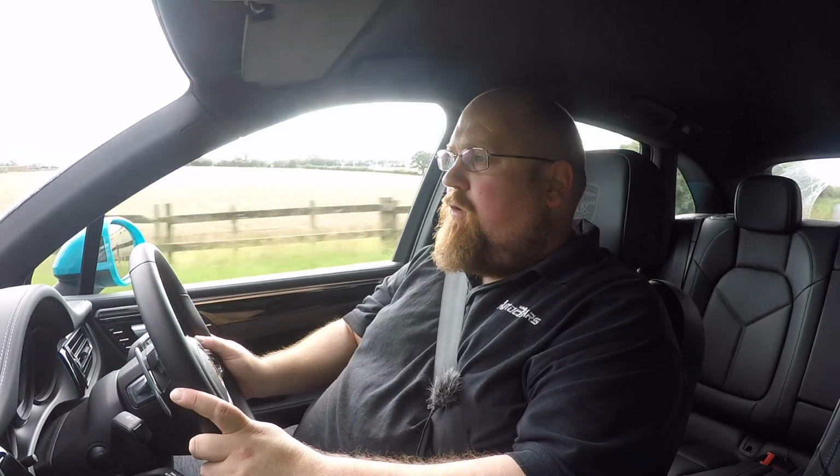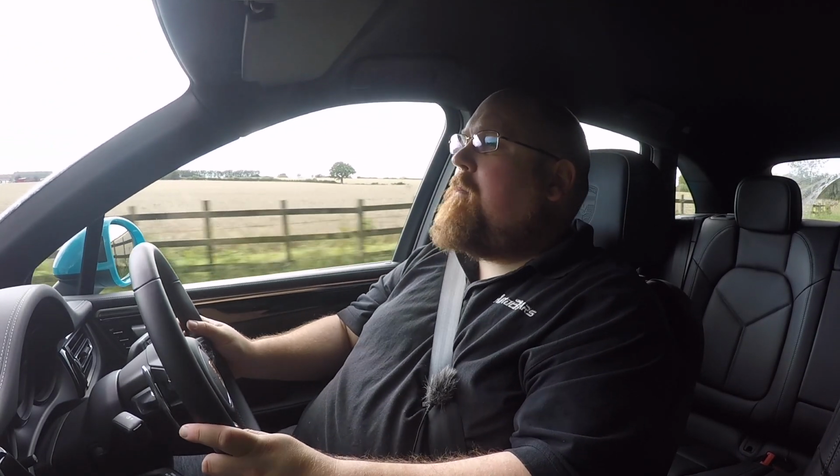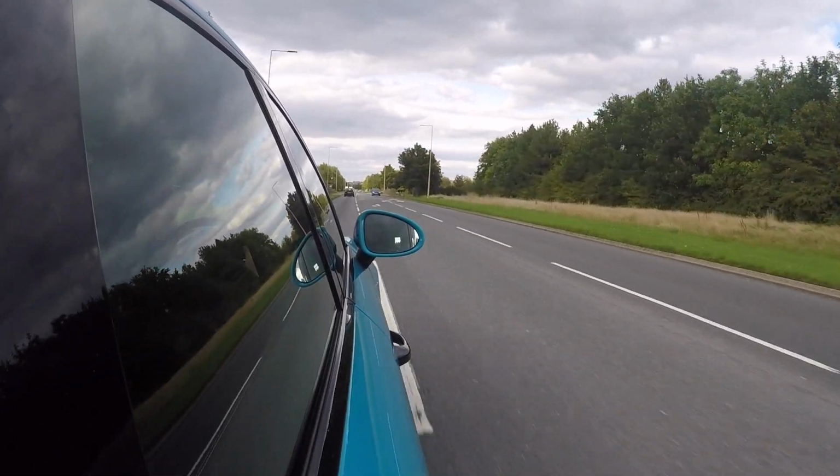Now there are 4 trim levels in the Macan range to choose from. There's the entry-level Macan, the Macan S, which is what I've got here, the GTS and the Macan Turbo. Now, in all honesty, my pick of the range would actually be this S, because if you go for the entry level, you can only get a 2-litre 4-cylinder turbocharged petrol engine, and then the S, GTS and Turbo are all variations of the same V6 petrol engine.